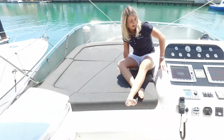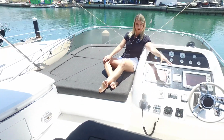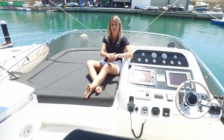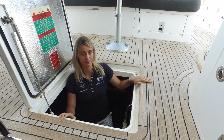Again, the really social aspect of this boat is you can be sunbathing out here while your friend's driving and still carry on a conversation. And there is an extra sunbed at the very front of the boat as well, which we'll take a look at now. We've stepped down into the engine room now, and this is located under the floor of the cockpit area.